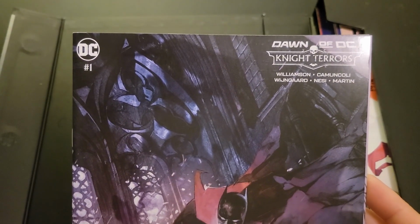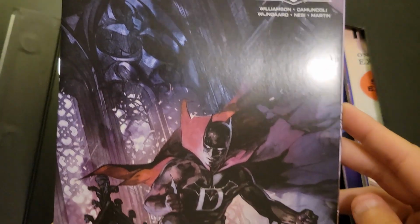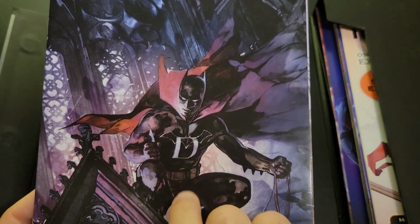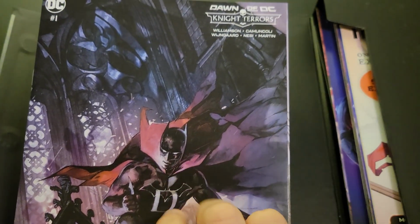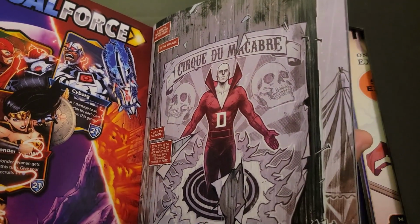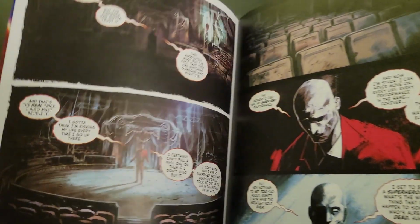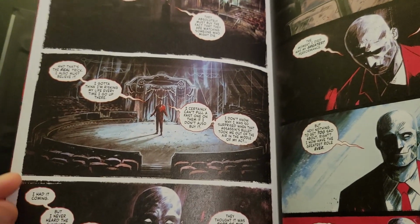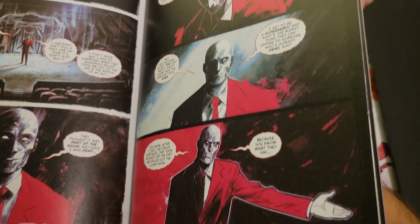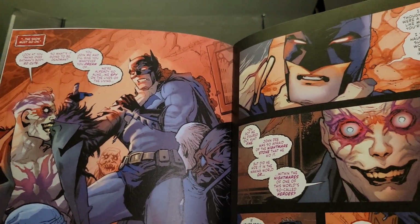So first off we got Night Terrors #1 with this nice Alex Maleev Dead Man fused with Batman cover. And yeah, this is an event that's been going on. It's actually ending this month, so it's just a 2-month long event stretching in pretty much all the books. And a few of them are hits and a few of them are misses. And I'll be talking about them.